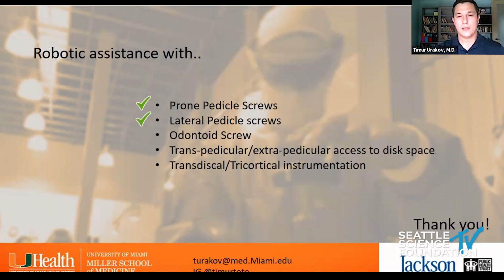So the cases that I've shown you now, pedicle screw placement, yeah, we got it, right? Robotics work. Prone, lateral, great, they work. Odontoid screw, I'd be very cautious. It's a cool technique, but not something that even I would consider for every patient. This is just really pushing the limits of what the robot can do for us. There's still a lot of work, but I would not advocate for this just yet.